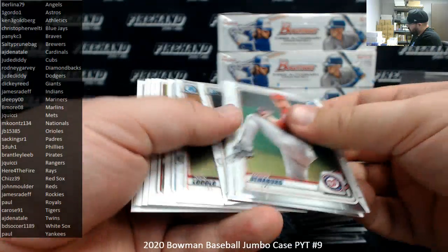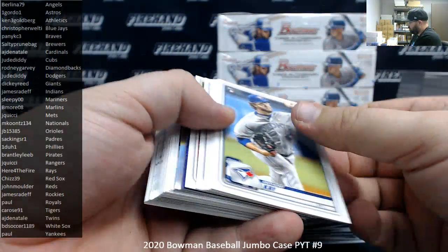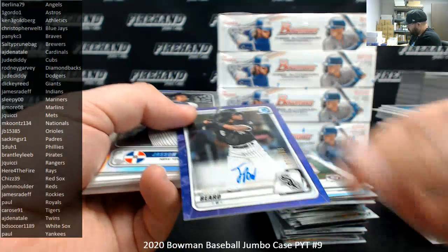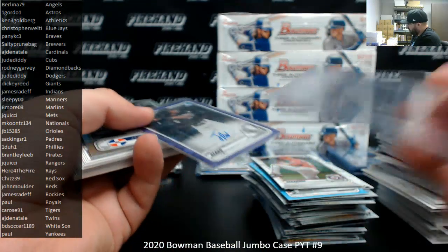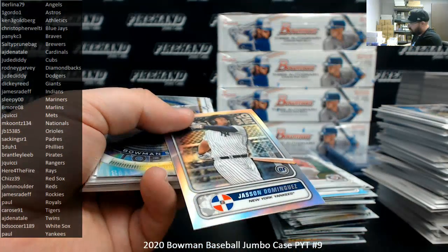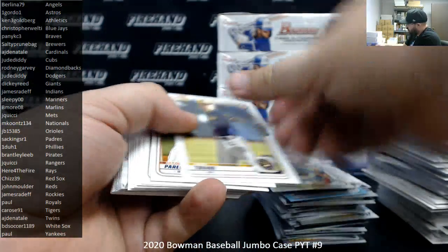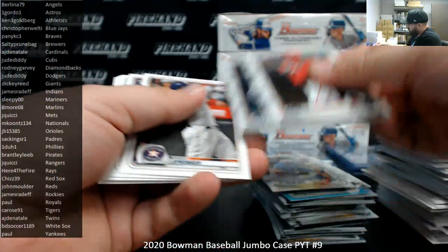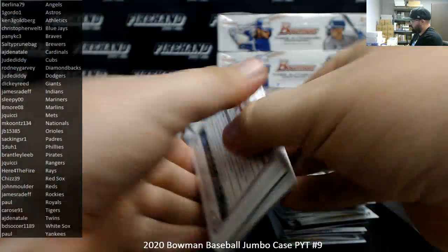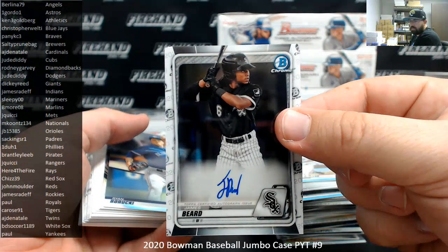Ryan Mountcastle to 499. Jasson Dominguez, purple refractor auto to 250. James Beard for the White Sox, going to BD Soccer 1189. Dominguez, span the globe. Yankees 1 to Paul. Gavin Lux to 499 for the Dodgers. James Beard base auto for the White Sox, going to BD Soccer.